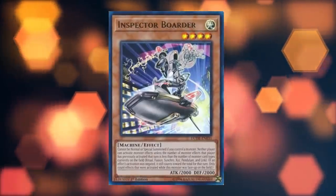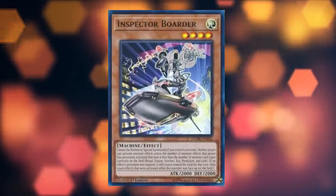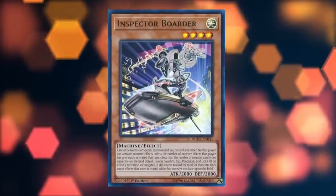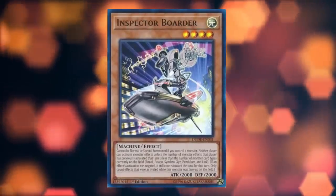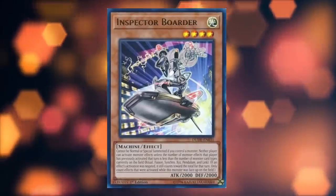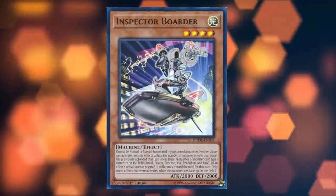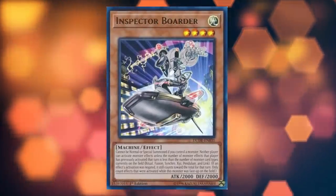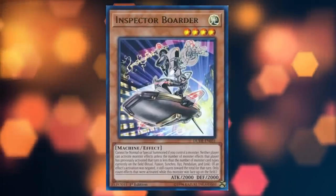Now, with all of this said, there are some problems with Inspector Boulder, and I will go ahead and address some of its flaws. Number one, while it does stomp combo decks, you do need to be going first, because if you go second against a combo deck, chances are your opponent's going to have a lot of extra deck monsters established on the field, and they will at that point be able to activate those ever important monster effects, and the card just really won't be that effective.